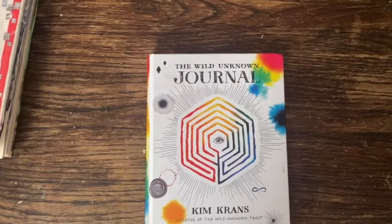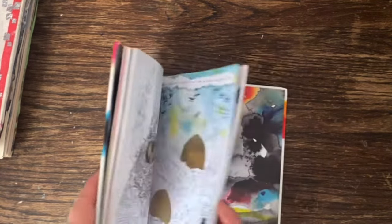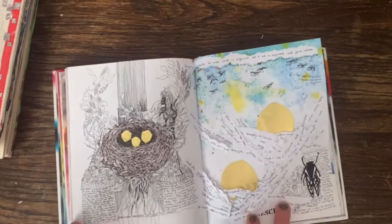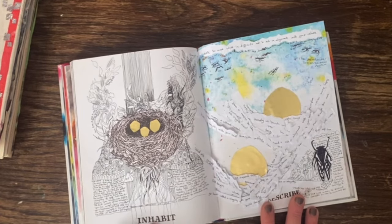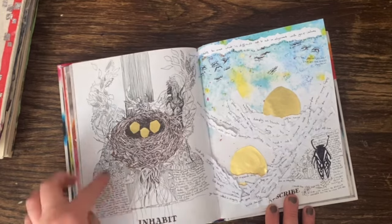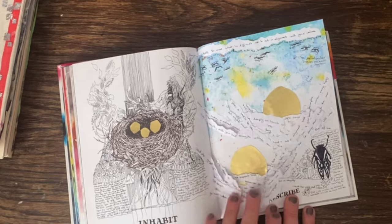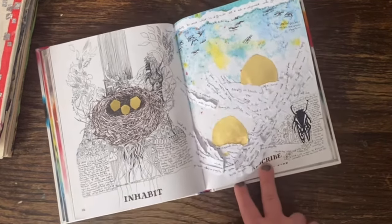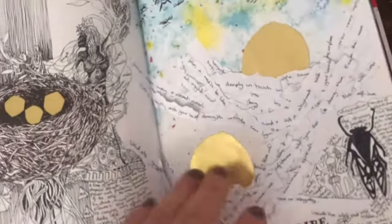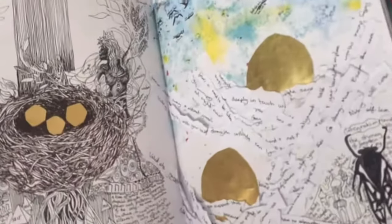So not starting with the first page, I've got this Wild Unknown journal by Kim Kranz, and I did the same in this. I didn't start with the first page, I started with this page, which was about inhabiting, and all this page had was a nest drawn on it. So all this extra stuff and the writing and these eggs and this torn journaling made into nests, I've added all of that myself. And the scarab beetle, all of that's added myself, but you can see that's the middle of the book.